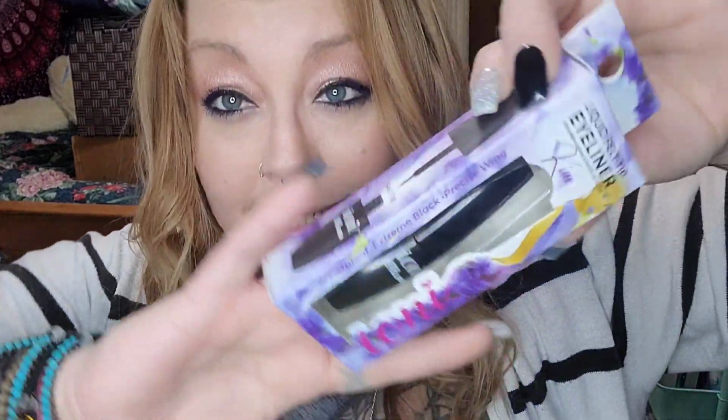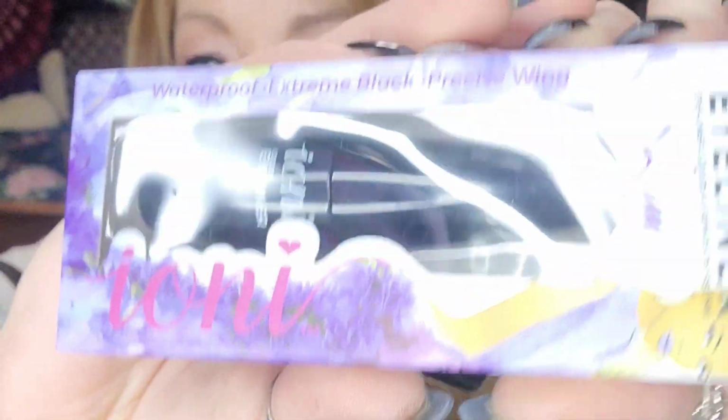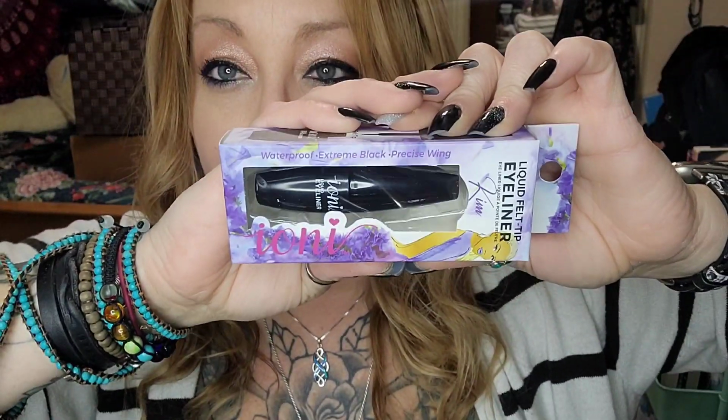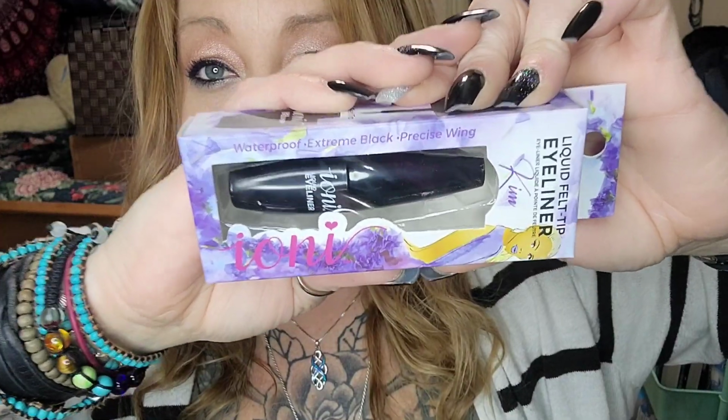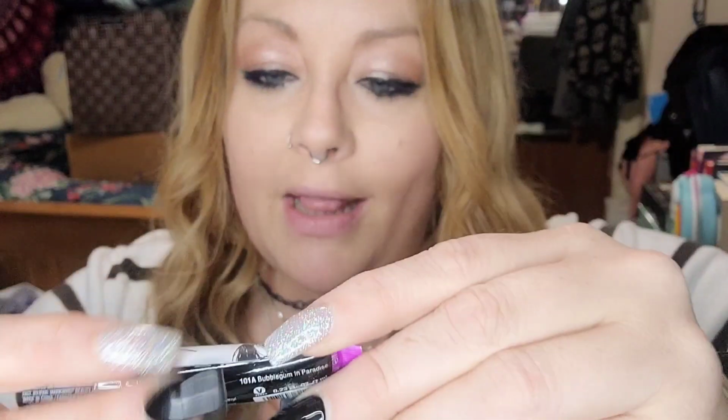I thought I showed you guys all of the Ayani cosmetics, but I did not because I just found this one. This one is a liquid felt tip eyeliner in black, and it is also waterproof. So that's what she looks like right there. And I can tell you guys, I have tried this one before and it works pretty well.